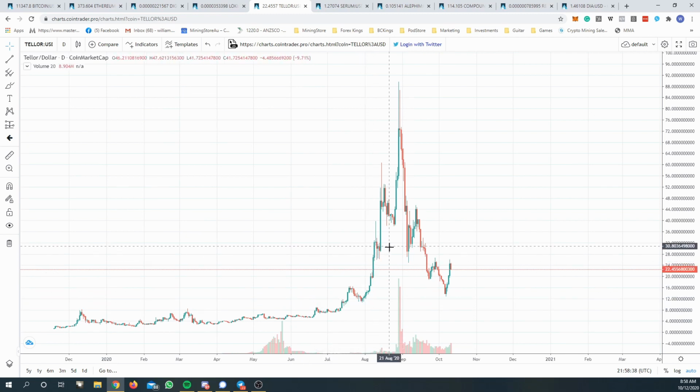Sold a lot of it way too early at around $29. Sorry, we're talking dollars, not cents here. I picked it up at $5 and sold it at $29. And then it pushed all the way up to 88. I had a little bit left over, which I sold along the way, but ultimately it's come all the way back down to this $22 mark. So it could be worth having a look at.